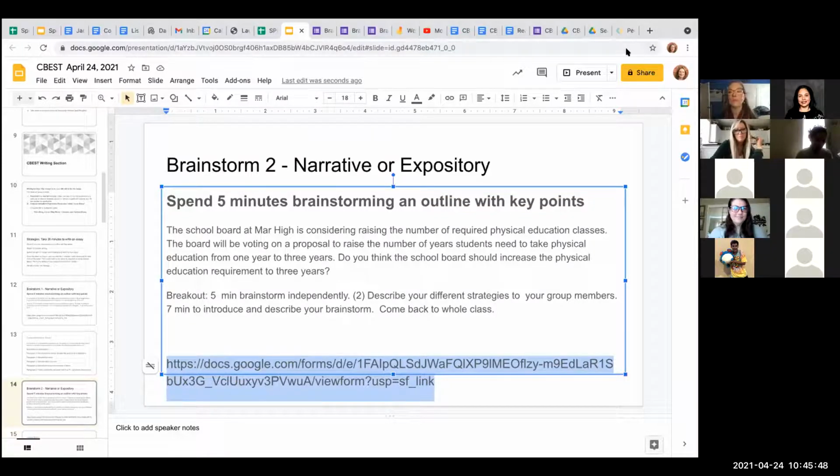And where's my chat box? Hang on a minute. Got to find it. When you share screen, the chat box disappears. Okay. Yes, I can share my PowerPoint, no problem. Okay, there we go.